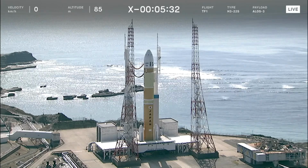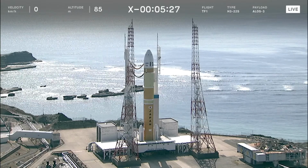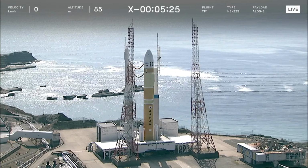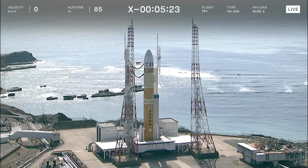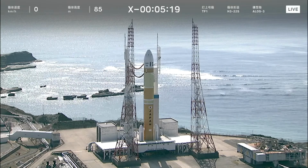Today's scheduled liftoff time is 10:37:55 a.m. Japan Standard Time.